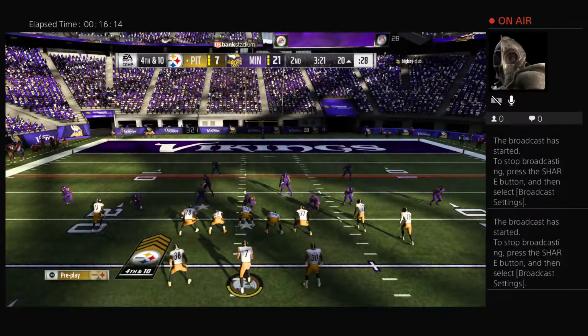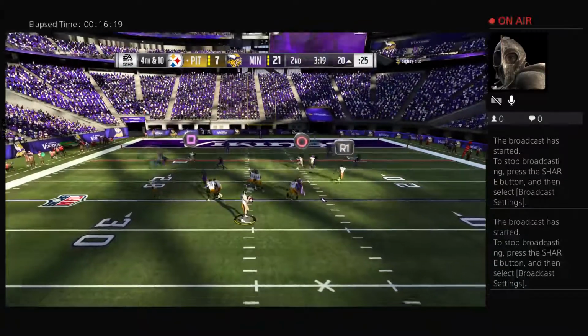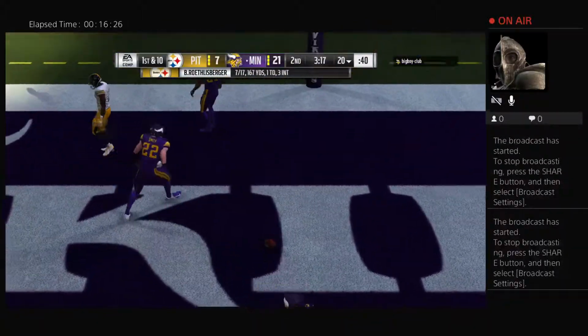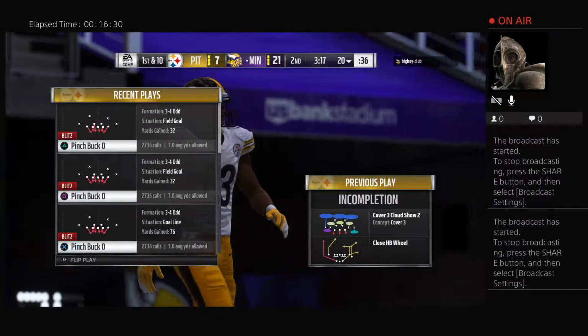Put that team on the bus. They'll try and throw for him with Roethlisberger. And that is going to be incomplete. Boy, it looked like he had it and dropped it. And the Vikings defense is going to get the football back.